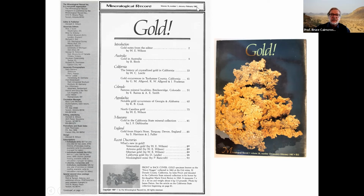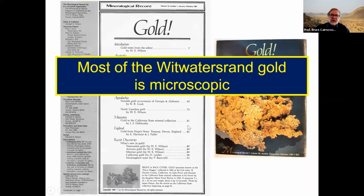Was it a remiss of the editors or not? It wasn't, actually. It's because macro, large, big specimens like this one here are very, very rare from the Witwatersrand. Most of the Witwatersrand gold is microscopic, and often it's actually tied up in the pyrite. It's only when we get this remobilization that we start to see gold recrystallizing in quartz veins, for example. So I'd like to show you some examples of Witwatersrand gold in institutional collections that is not commonly seen by the public.